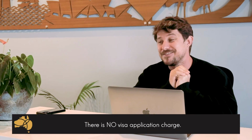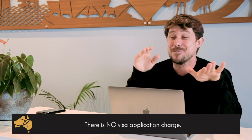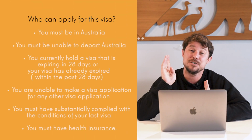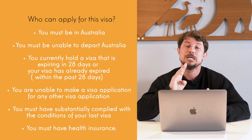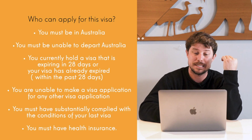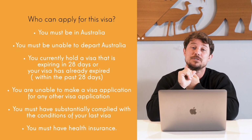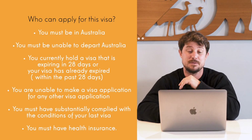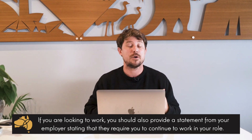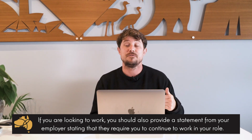So the biggest thing about this visa, I think, is that it's absolutely free, so you don't pay any immigration charges. So to be able to apply for this visa, you must be in Australia, you must be unable to depart Australia, your visa must be either expiring within 28 days or have expired within 28 days. You must not be able to lodge another valid application, and you must have substantially complied with your last visa. So if you are looking for work rights in this visa, you would want to explain to immigration that you are working in a critical sector. Get letters from the employer stating that, hey, we really need to keep so and so. It's very important to our business, which is in a critical sector.